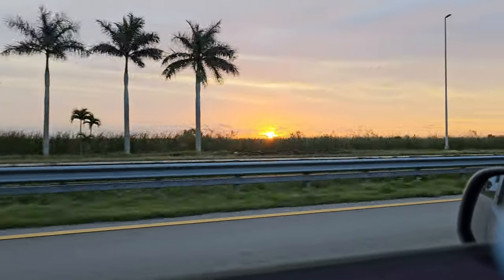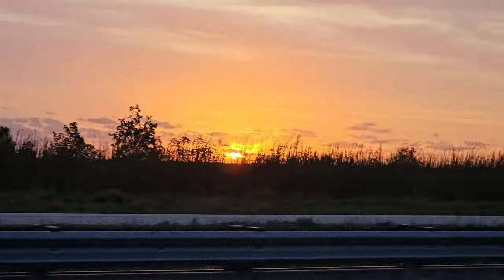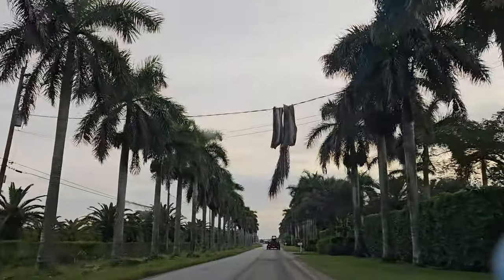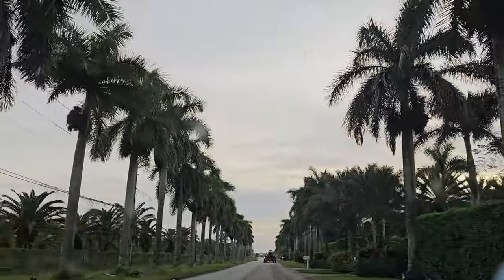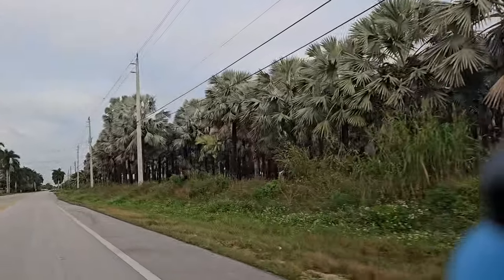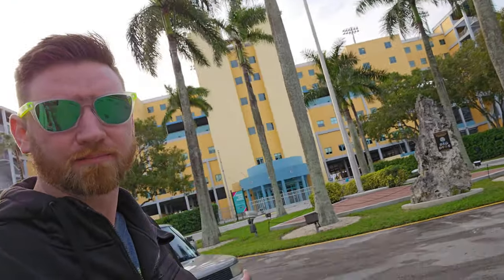Continuing south, admiring the beautiful Florida sunrise. Now that's something you don't see in New York. I came across these palm trees I need in life. I would love that in my backyard. Shortly after, look where we ended up. Homestead Miami Speedway.